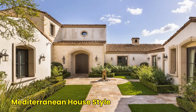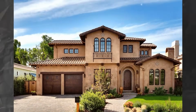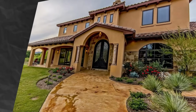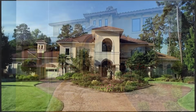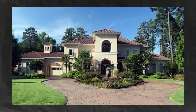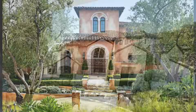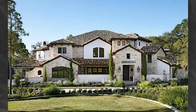Mediterranean house style. Mediterranean-style homes embody a warm, inviting elegance inspired by the coastal villas of Spain, Italy, and Greece. These homes are instantly recognizable by their low-pitched red tile roofs, which not only enhance their aesthetic appeal, but also help regulate temperature in hot climates. The exteriors are typically finished in stucco or adobe, creating a smooth, sun-drenched appearance. Architectural details such as graceful arches, decorative ironwork, and carved wooden doors further enhance the home's timeless charm.